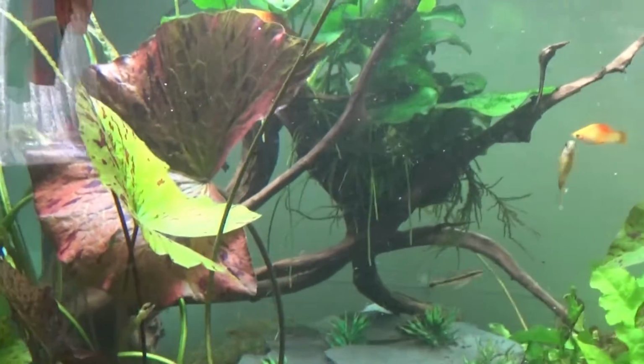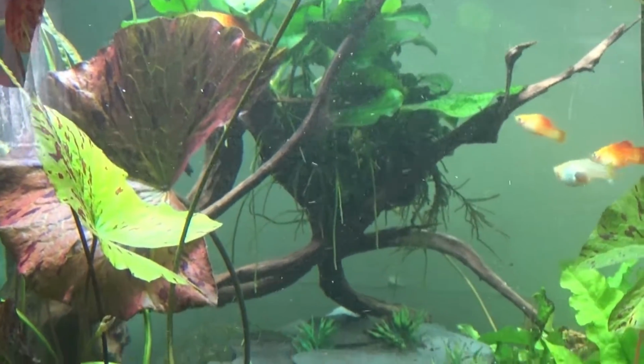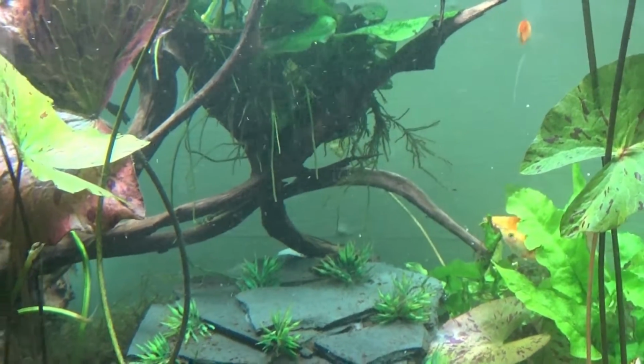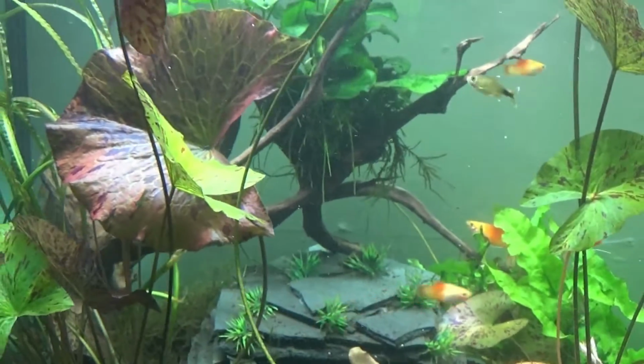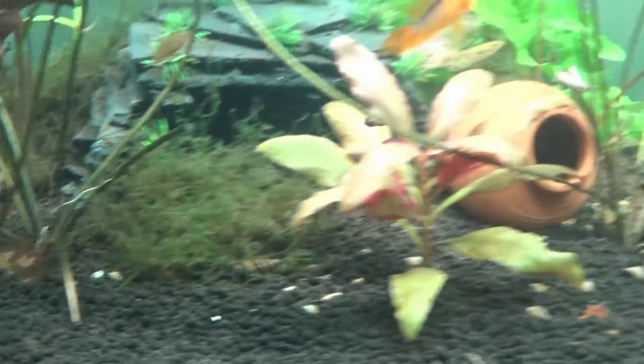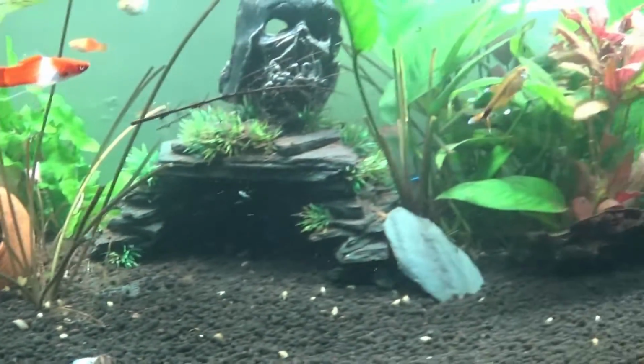This is nuts though. Look at that. That's a beautiful amount of leaves, and look at the root system on that. Bear in mind that was tiny. I'm going to get some of this out of the way. Get rid of that. The fish are extremely happy in here.